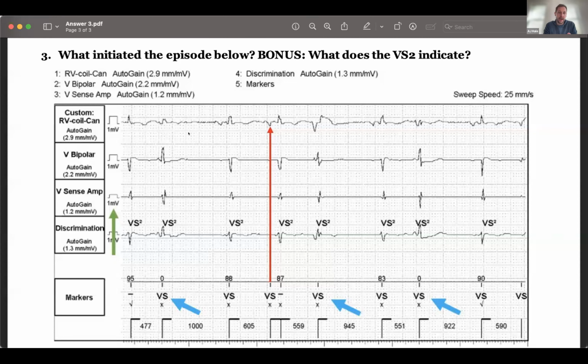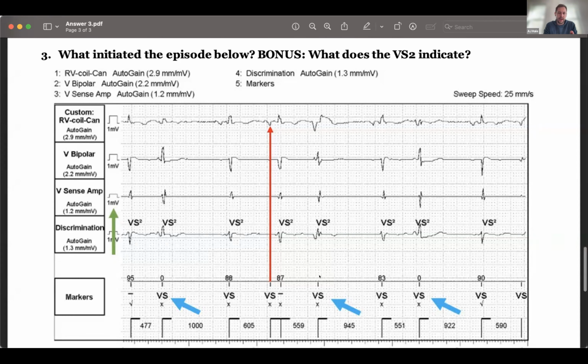Just to go over this, this is a custom coil to can vector. Discriminator is also going to be a far field coil to can as well. Here you have your little X's. This indicates morphology template match. As you can see, none of these really match the morphology template except for this one here, but some of these are kind of close. So 88, 87, the template's at 90. They're right there on the cusp, but these PVC events here and here don't even match at all. So all these little blue arrows are PVCs.